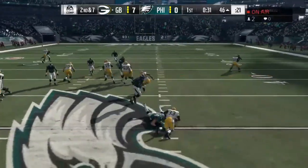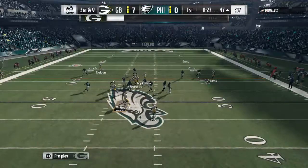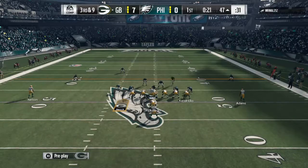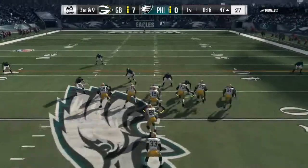Rodgers with a give. It's Aaron Jones, and he'll lose yardage here. Back at the 47. He lost 2 there, and it's 3rd down. Well, forget about finding a lane there. He barely had time to look up before he was planted in the backfield. Probably fortunate he was able to hold on to the football.